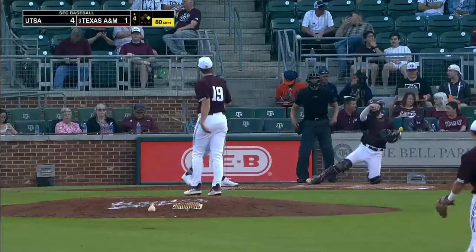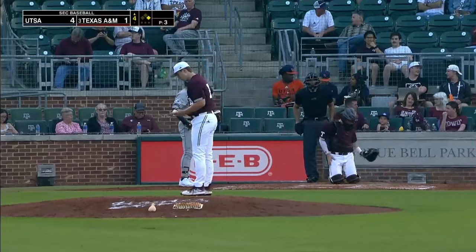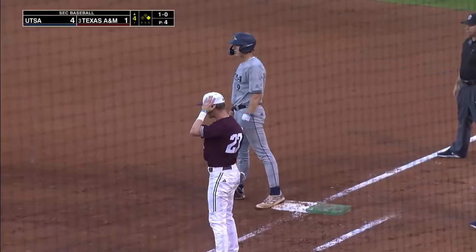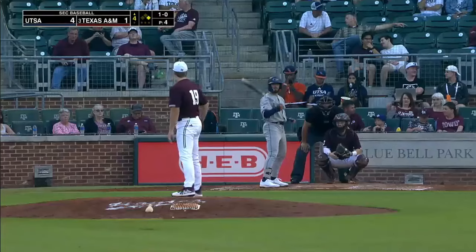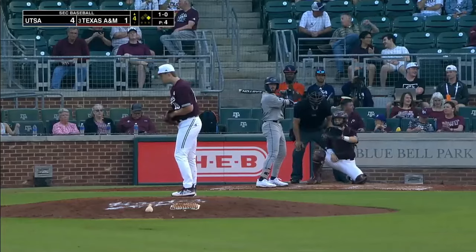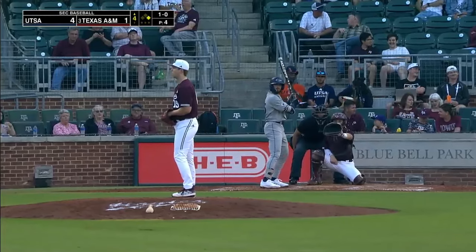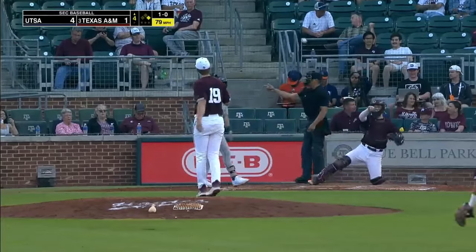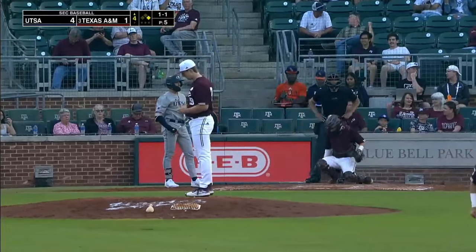Slider down and away to Caleb Hill. We're back to the top of the UTSA order. The third time to the plate for Caleb Hill, with a runner at first and nobody out here in the top of the fourth. Officially 0 for 1. He was hit by a pitch in the second. Slider's a strike, 1-1. We'll tally that free base.